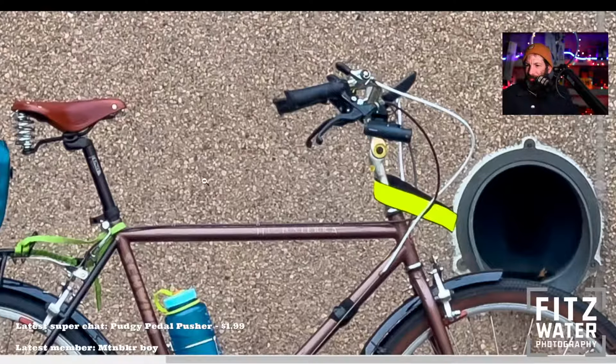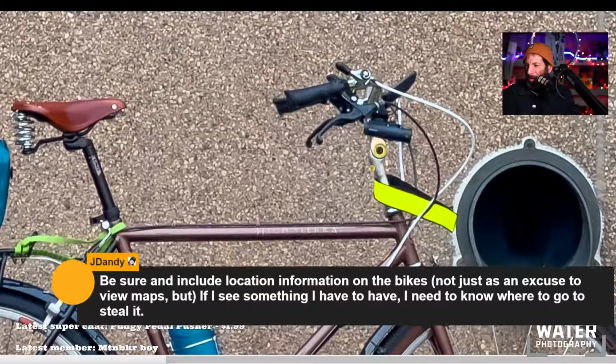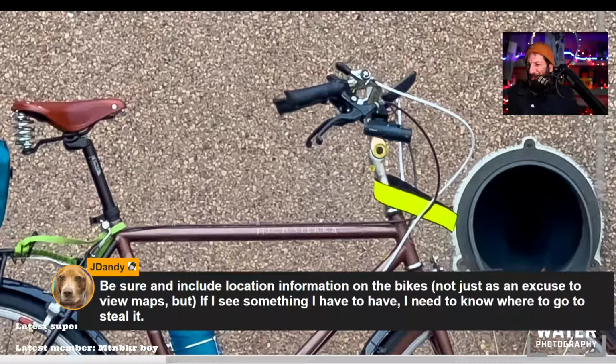Read this comment real quick. Jay Dandy said, "Be sure to include location information on the bikes, not just to view maps, but if you see something you have to have, you'll know where to go to steal it."